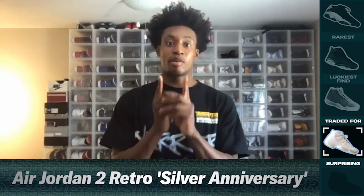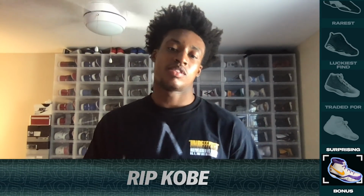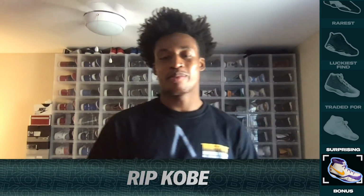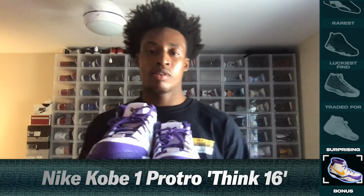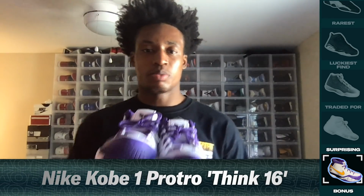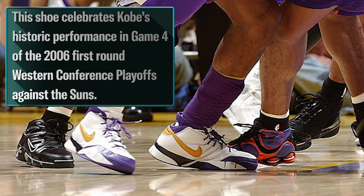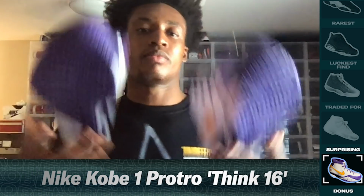And we should do one more category, a Kobe category. Bonus category. RIP Kobe. He's one of my favorite players. Growing up, I just loved watching Kobe Bryant, his mentality, everything about him. First one, Kobe 1, Protro, Think 16. These remind me just of the Lakers back in the day. Nothing too special, like the undefeated ones are a lot better, but these right here, just that yellow and gold with the 8 on the back, just reminds me of that Lakers.